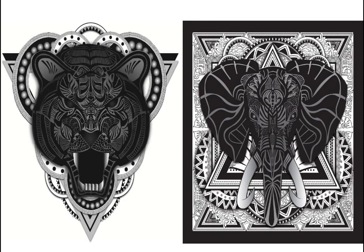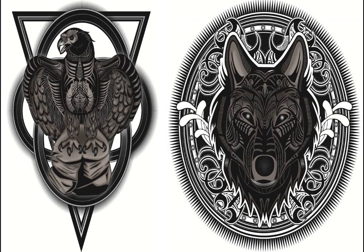Next, we have the animal line. This was probably the trickiest thing to work with. With these, my process was I started from the inside out. I'd start with a pattern and work my way out to the outline of the animal's face or body. I found it really fun to work with symbols also, be it the animal symbol itself or the symbolic meanings of the background shapes, be it a triangle, a circle, or a square.